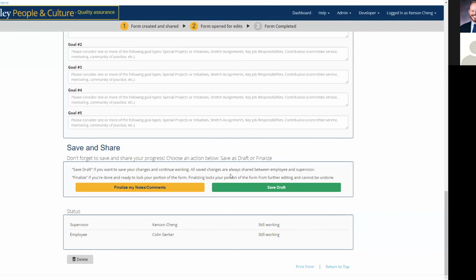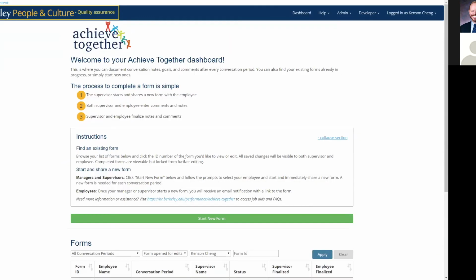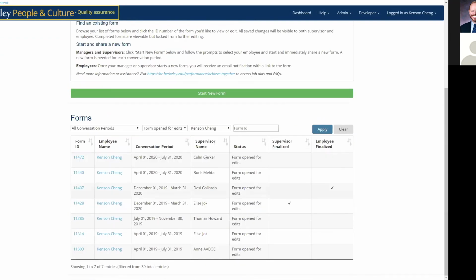Now, let's switch over to the employee side. As an employee, your supervisor initiates the process by starting and sharing the new form with you. Once your supervisor starts a new form, you may access your form via your inbox or on the Achieve Together online dashboard. Click your name or the form ID to open up the check-in form. If you have multiple supervisors, please make sure you select the correct form by checking the supervisor name.